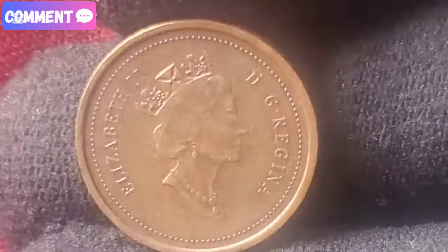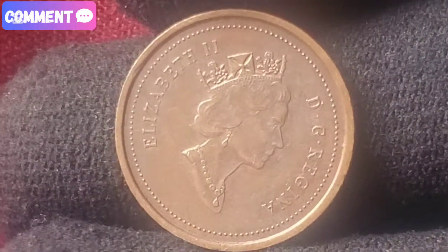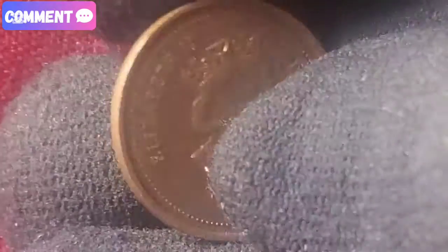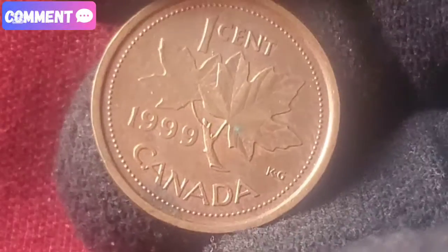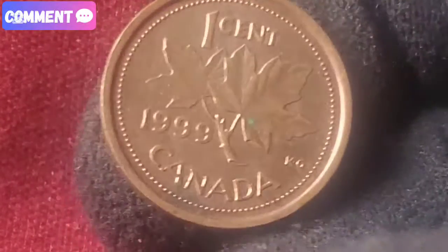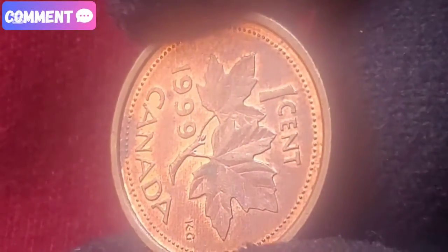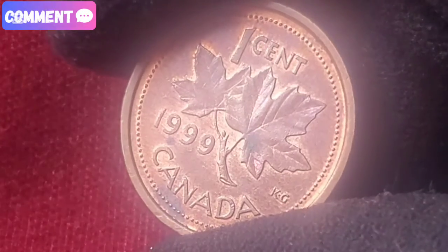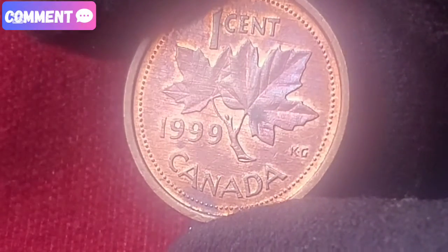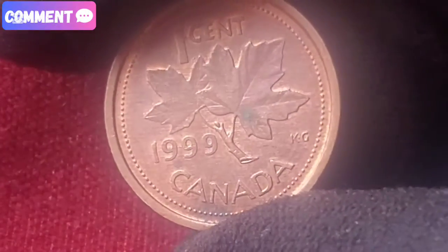2. Error coins: off-center strikes, doubled dies, clipped planchettes, die cracks. Beyond the composition test coins, any year can produce valuable errors, and 1999 is no exception. These are instances where something went wrong during the minting process. Off-center strike: the coin blank wasn't perfectly aligned when struck by the dies, resulting in a portion of the design being missing and an unstruck crescent of blank metal. Values can range from $15 to $100 plus.